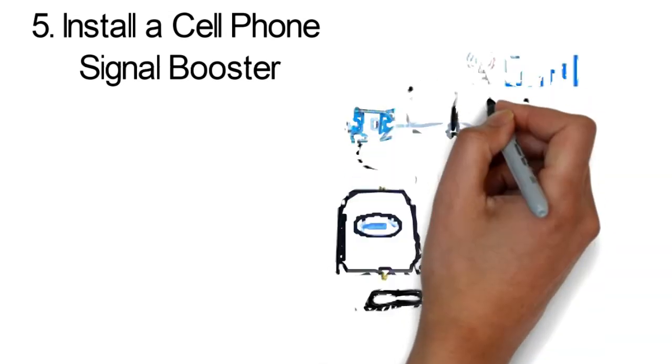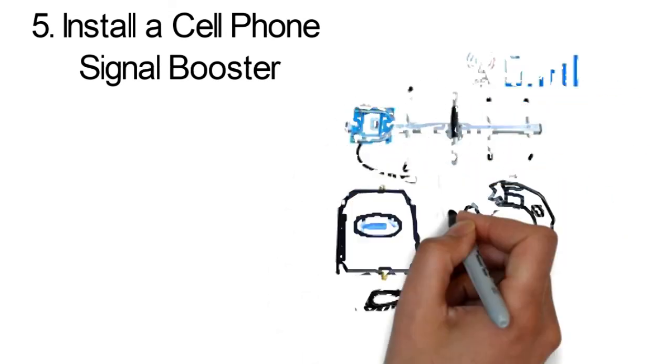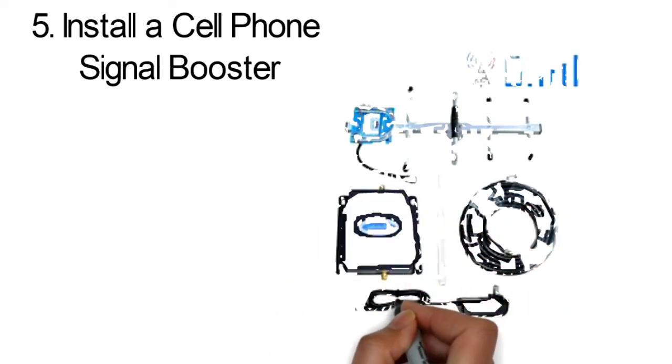With millions of boosters operating throughout the United States every day, they're one of the best options for cell signal problems. Hopefully one of these options put you on the path to better cell signal.